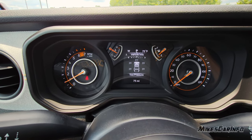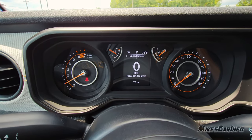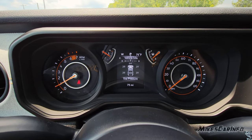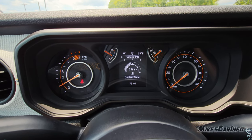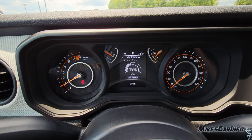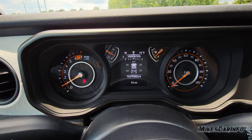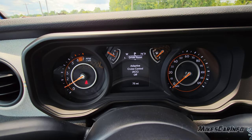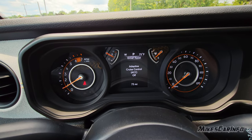But if you scroll down, you can see that this is part of a menu system. Speedometer is part of the menu system. So we can scroll down. Now we have the vehicle info, and right now it's showing the tire pressure. But if I scroll right or left, I can get more information. Transmission temperature, oil pressure, battery voltage, all kinds of stuff there. Scrolling down again, driver assist system. So this will show you the status of, like, the adaptive cruise control.